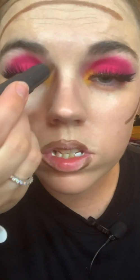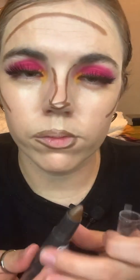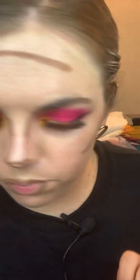I like to do my lips. Of course, let's do the nose. Yes, I have glasses and you can really barely tell, but I'm digging it. I'm digging it.